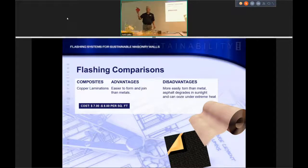Same sheet of copper, and now it has a piece of polyethylene sheeting, woven polyethylene on either side to protect it, okay? Same thing inside. So now we've eliminated asphalt, so now it can be used with those non-asphalt air barriers, and same thing with the copper. Make it peel and stick, okay? So that's available. Why do I like stainless over copper? 35% less cost. Yeah, 35% less in cost.